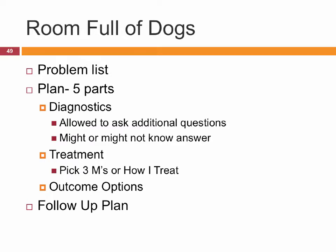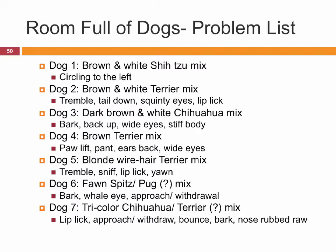So we're going to whip through this because we don't have time for us to play our Jeopardy game. But I'm going to give you a quick and dirty problem list that I made for that room of dogs that we just saw. And then we'll talk about what we could do for them. Dog one, that brown and white Shih Tzu, did you notice that we were circling? It was a slow circle. There were little pauses in it, but it was still circling, right? Dog two, the little brown and white terrier with the squinty eyes, right? He was lip-licking, trembling, his tail was down. Everybody said, oh God, he's not fine.